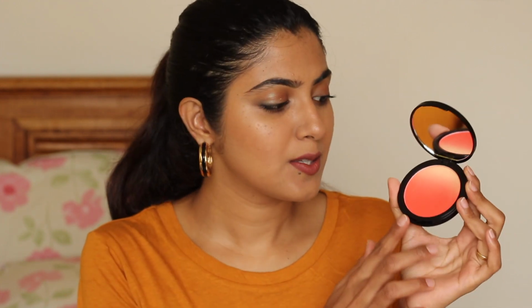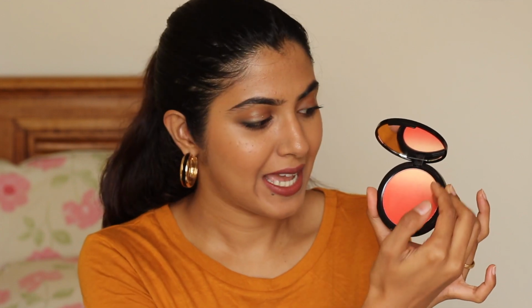My next product is an illuminating blush, and this is from NYX. It's called Feel the Heat, number 01. This is quite a pretty color. It's a really bright pinky orange, and the way it's shaped is the one on the top is more glittery, and as you go down it's a lot more matte. So the problem I have with this blush is that it's extremely pigmented.